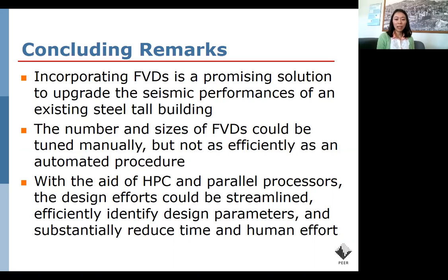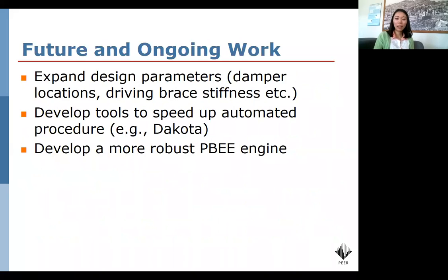And now with the aid of high-performance computers as well as parallel processors, such a design effort could be streamlined, and the automated tool could efficiently identify the design parameters and give us a good enough design, which substantially reduces the computational time as well as human effort. The study I'm showing you today is an exemplar of how high-performance computers could engage in our research work in earthquake engineering.